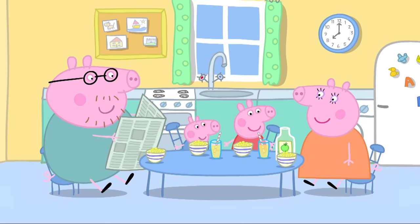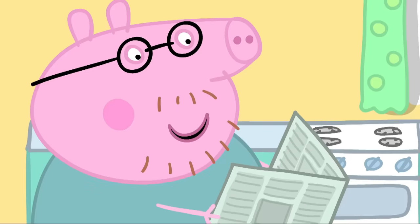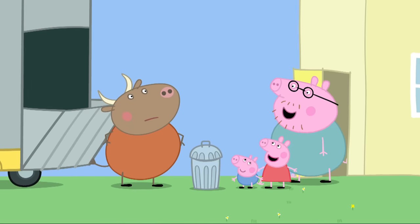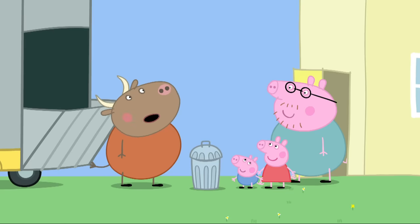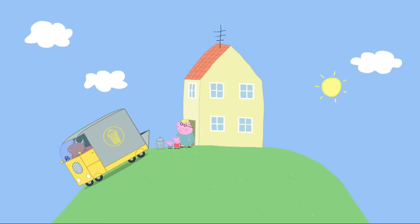Peppa and George are finishing their breakfast. What's that noise? It's Mr. Bull, the bin man. Hello, Mr. Bull. Moo! Hello, everyone. Must be off. Lots of rubbish to collect. Bye! Bye! Moo!